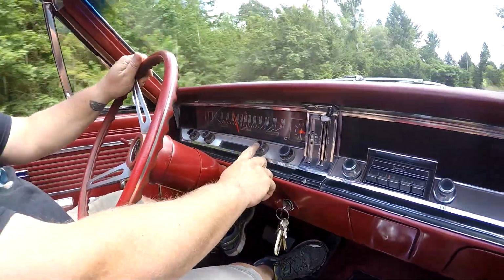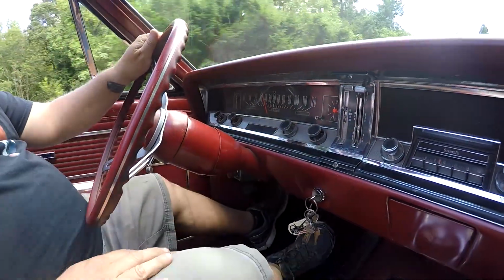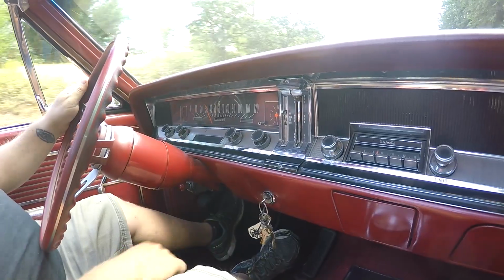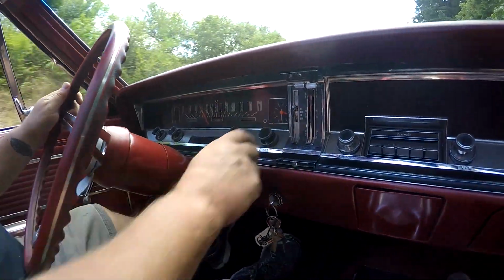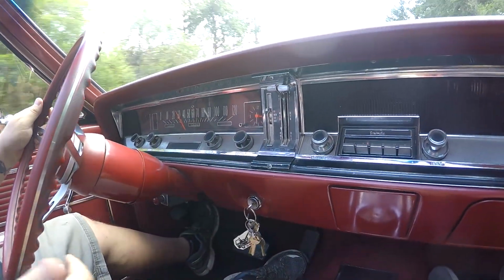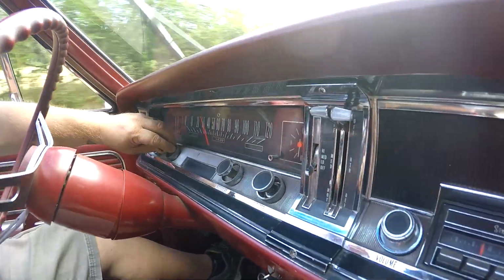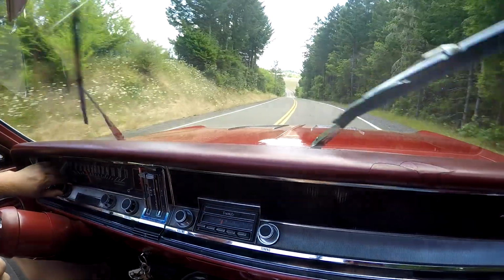This accessory knob was for the top. So that's where they put that toggle switch underneath here. The lighter isn't working, so if you plan on smoking, you can forget it. Probably not that hard to fix. Just show you the wipers real fast.